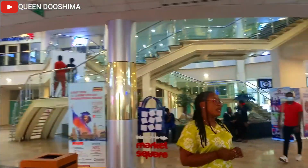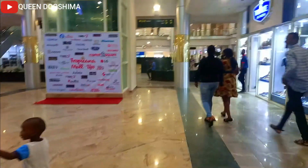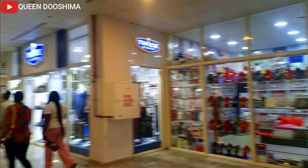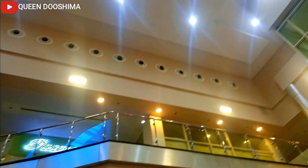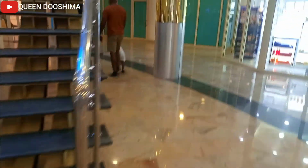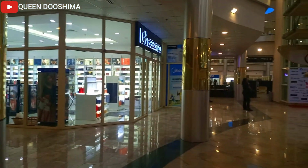Cosmetics over here. Oh, well, it's beautiful. It seems like the ground floor really has nothing to offer. Wait. So yeah, they have this beautiful thing here. I really love this design. So apparently I thought the ground floor had nothing to offer, but it has a lot to offer, because this Tropicana Mall is so large.